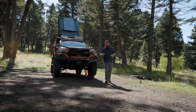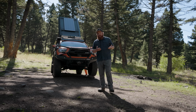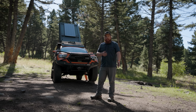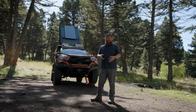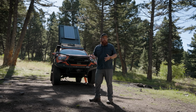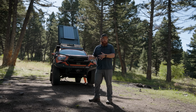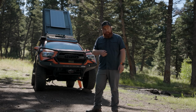For this Trail Talk, this may be a very simple one for some, but for others, this information may be very useful. But the idea is different ways you can look at leveling your truck in camp and why it's important. 90% of the reasons is because you want a good night's sleep. Other reasons for leveling a truck may be for cooking. If you have a skillet with hot oil in it, it's nice that it's not on one side or the other. There's a lot of good reasons to level your vehicle in camp.